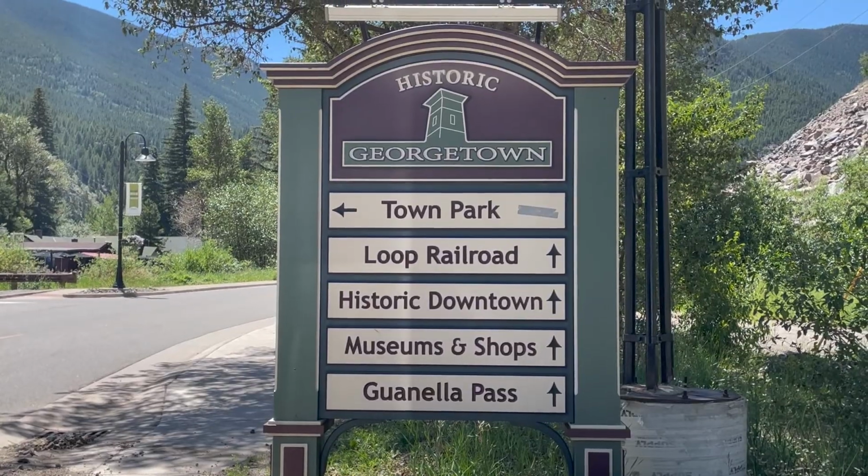It goes into the mountains, and I've always heard about how cool this train route is. It's been on my bucket list for a while to do and to do with my kids. So come and join us right now.